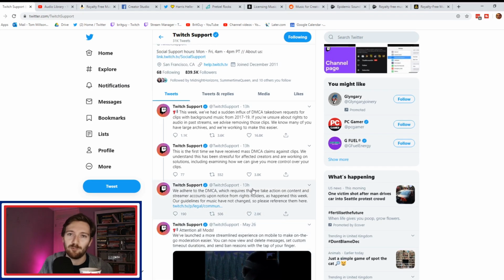Twitch has always had rules surrounding the use of copyright music, basically don't play music you don't own the rights to, but they never really took preventative measures to stop this from happening. And even now, it's only reacting to DMCA requests, and it's doing so by putting the responsibility into the hands of us streamers, rather than proactively stopping this from happening in the first place.